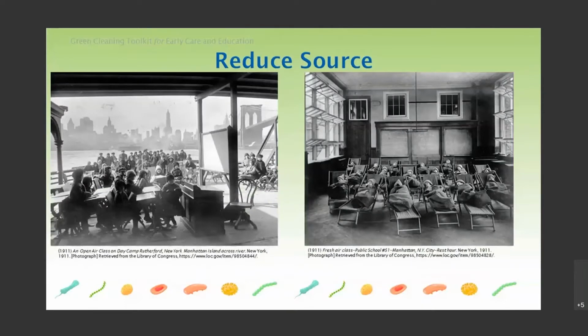So these strategies are not new. These are images from New York City in the early 1900s when they were experiencing an outbreak of tuberculosis. And this actually was very effective. Children stayed warm in wearable blankets known as Eskimo sitting bags and with heated soapstones placed at their feet. The experiment was a success by nearly every measure. None of the children got sick.